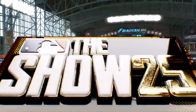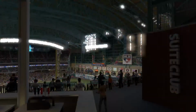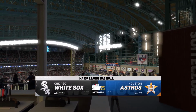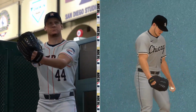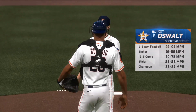From Daikin Park in Houston, we've got baseball on the show. It's the Chicago White Sox taking on the Houston Astros. First pitch coming at you right after the break. Just about ready to roll here.